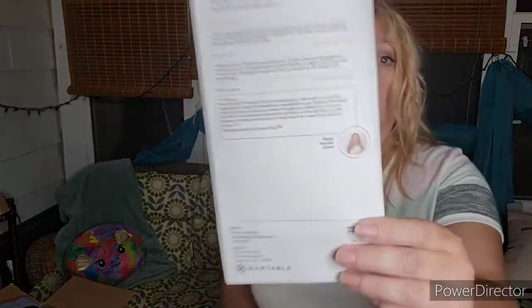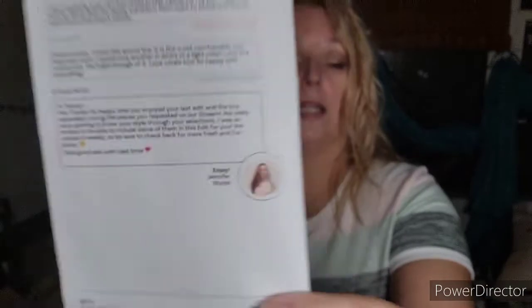All right, so there is a note from the stylist. For my active edit, I tend to get Jennifer, and for my style edits, I get Veronica. She says, so happy you enjoyed your last edit. And the bra especially, I had gotten a really nice sports bra that I really enjoyed. Loving the pieces you requested on the stream. We really enjoy getting to know your style through your selections.